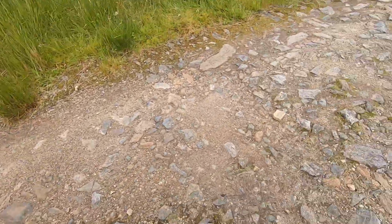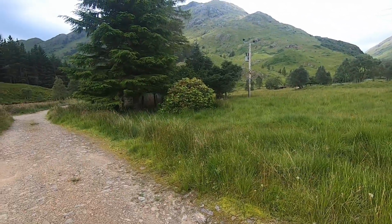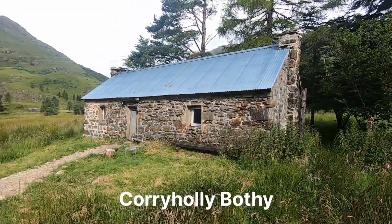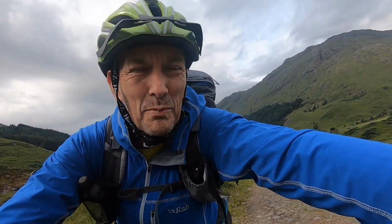So I've just passed the bothy. The track is a wee bit rougher than it was back where we started. The bothy's just in there, in the trees. We're cheating. That's a good pull up for the bothy.